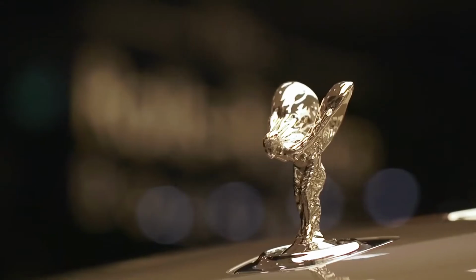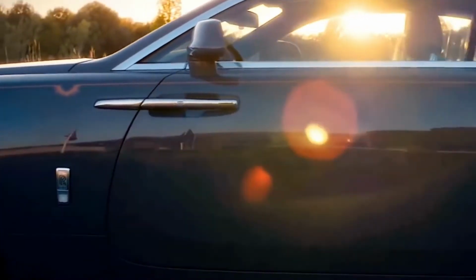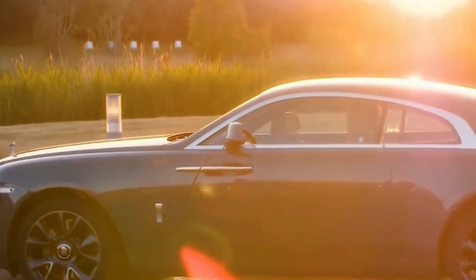Of course, the front and rear seats are covered with leather. The inner pockets of the doors and the central armrest are covered with an innovative hand-woven stainless steel fabric, and the cost of the car is $402,000.